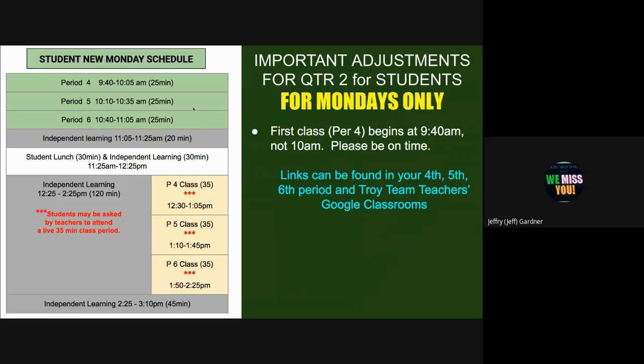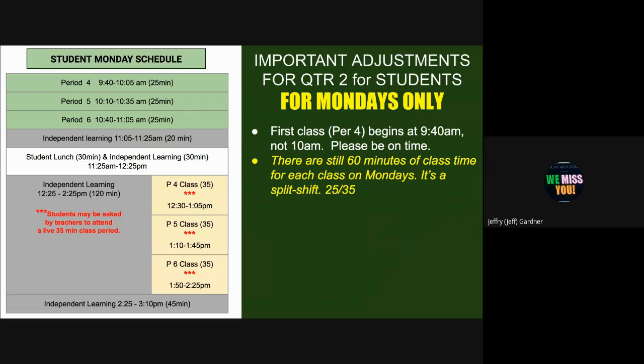If you look at the schedule, you'll see there's a 25-minute block in the morning and then a 35-minute block in the afternoon. And if you look at the red print there, students may be asked by teachers to attend a live 35-minute class period. That could be an all the time thing. It could be a sometimes thing. It could be a once in a while thing. And I'll get into the way you might want to approach it as we go along.